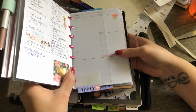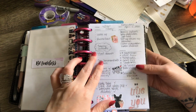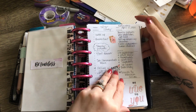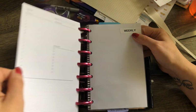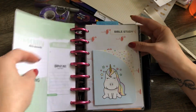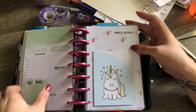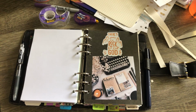So if you can see, that's how I bought them originally from her shop, around April 11th. And I still have them in here. I occasionally like to dip into my mini Happy Planner setup. So I kind of just have it all set up too, because y'all know how I set up everything.